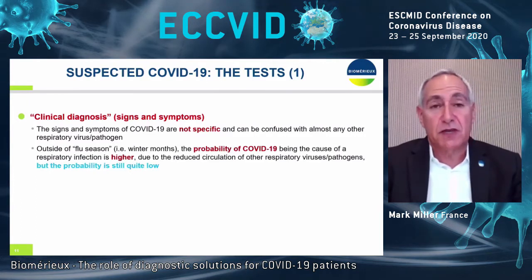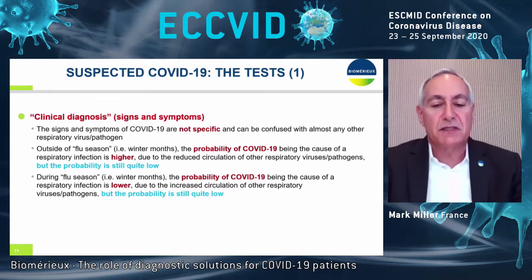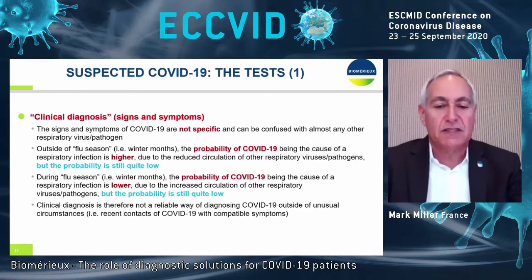Outside of the so-called winter months or flu season, the probability of COVID-19 being the cause of symptoms is much higher because there's less viruses circulating, but the probability is still quite low. During flu season or the winter months, when other viruses circulate, the probability of anyone coming in with symptoms being COVID-19 is much lower because of the probability aspect. Therefore, clinical diagnosis is not really a great way, other than unusual circumstances where you've got, for instance, a recent contact of a COVID-19 with compatible symptoms, where your pretest probability is probably quite good and quite high.